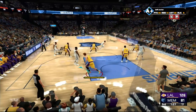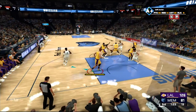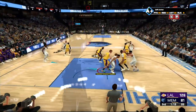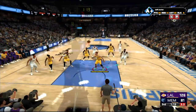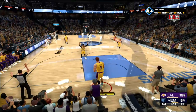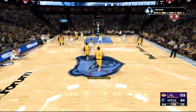Outside, White. Clark kicks to Bane. Over LeBron. And they get it back. 5 to shoot. White. Good. They've given up a lot of three-pointers here today. The Lakers controlling the game.